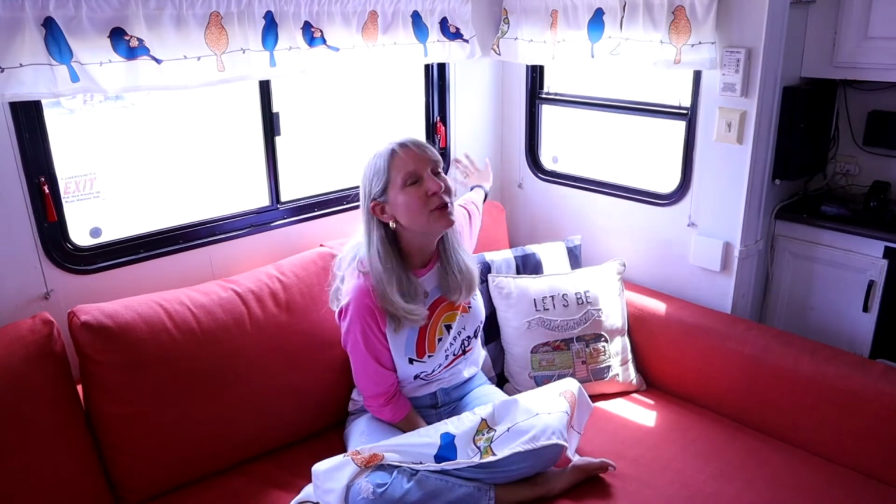You have these beautiful windows, you have lots of natural light, and you also have cute curtains that you made yourself. All of the curtains in my rig in the living area and the bedroom cost me $14, and it was out of one shower curtain.